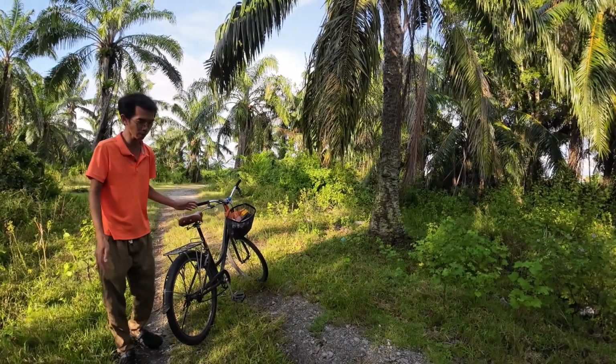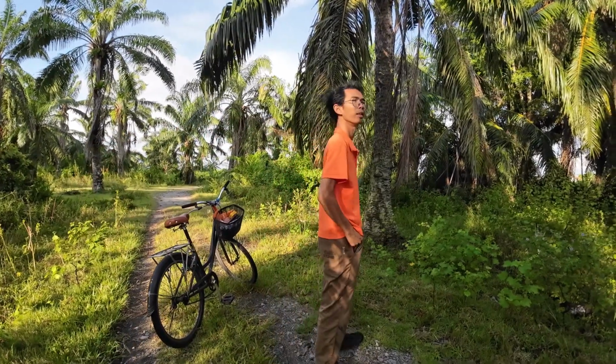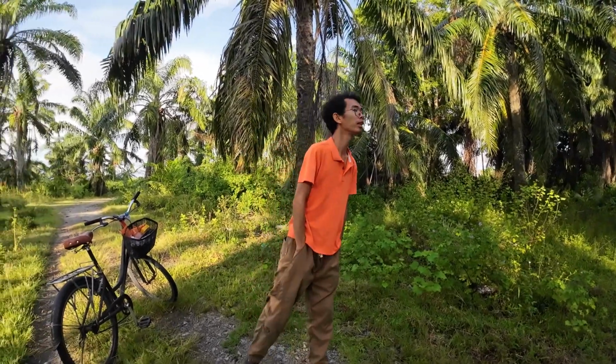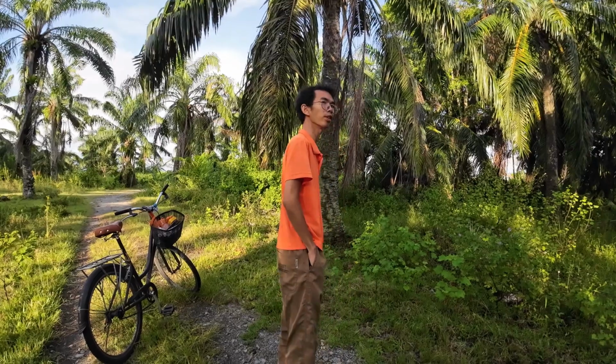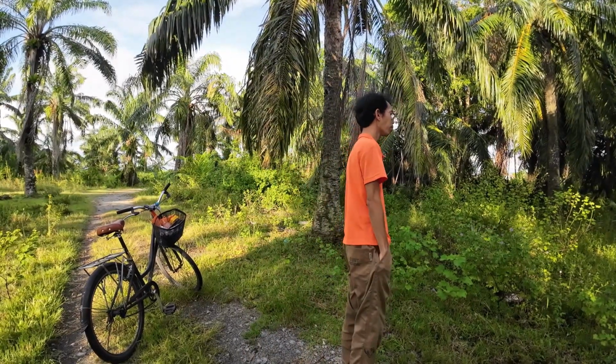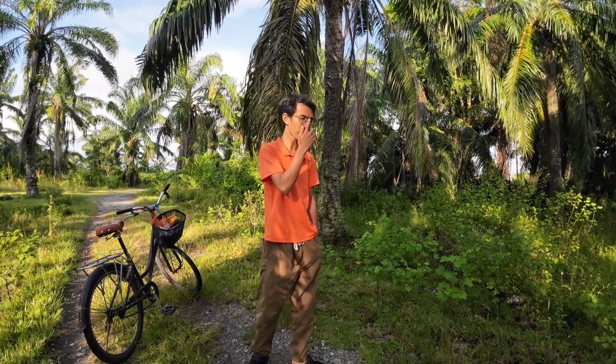This is one of the most important crops for Malaysia. Coconuts? Coconut, no. Dates? Dates, no. Good try, no. No idea. Palm fruit for palm oil. Ah, right. So all the trees you see surrounding here are palm trees.